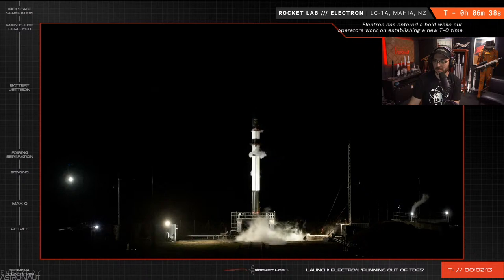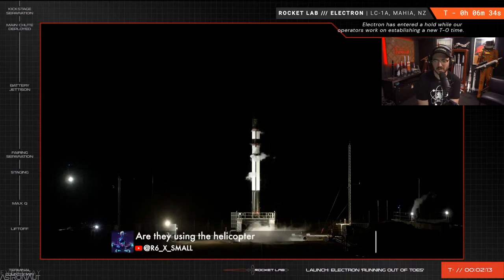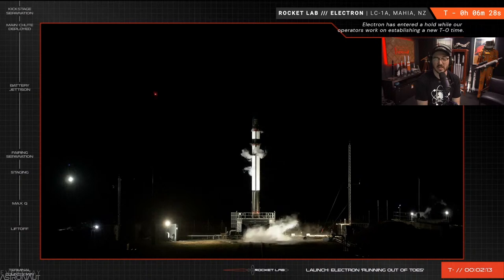So we will see. This is a good question from R6 Extra Small. Are they using the helicopter? No, not yet. This will be their second attempt to just simply return it and splash it down for now, and then actually recover it with their ocean vessel that they're calling Orca. And so no helicopter quite yet. But we will see how this goes. If they need to make any new adjustments or changes, then hopefully they will add the helicopter later this year.